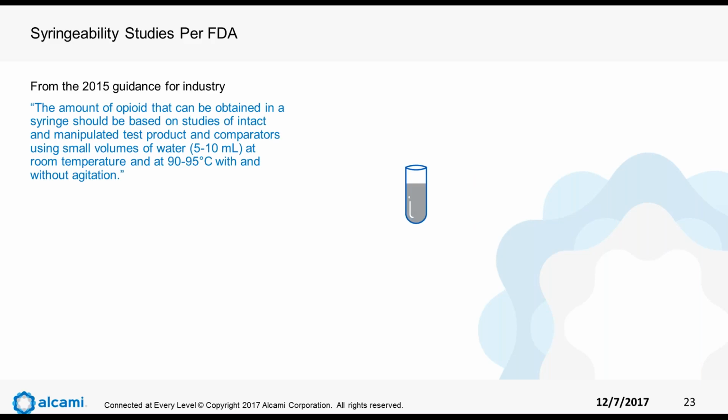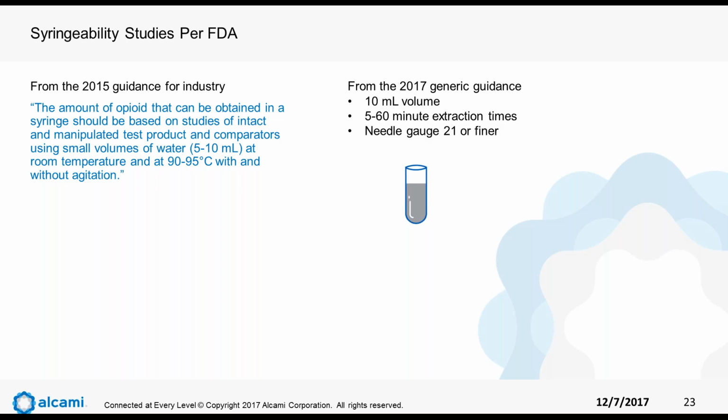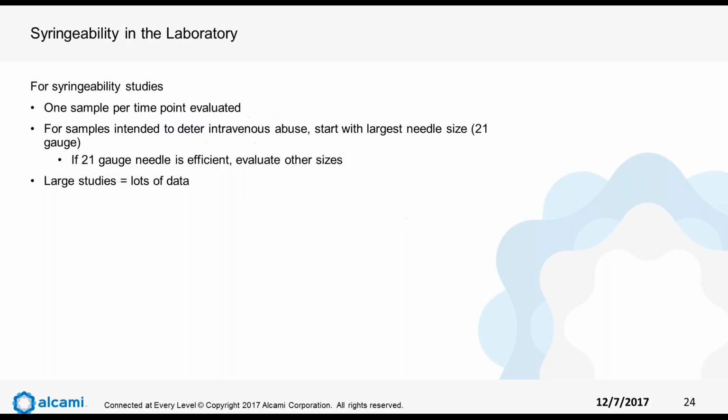So per the FDA in the 2015 guidance, the amount of opioid that can be obtained in a syringe should be based on studies where you look at the intact and manipulated product and their comparators using small volumes of water, room temperature, high temperature, with and without agitation. They also, from the 2017 generic guidance, recommend volumes of 10 milliliters, and the extraction time should range between 5 and 60 minutes. And they've also recommended that the needle gauge be 21 gauge or finer.